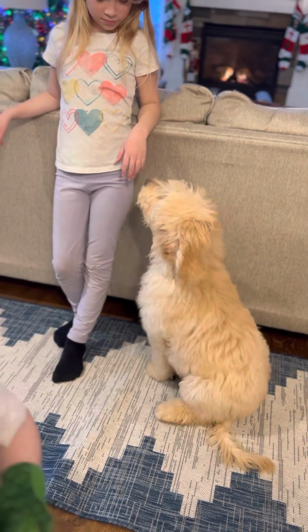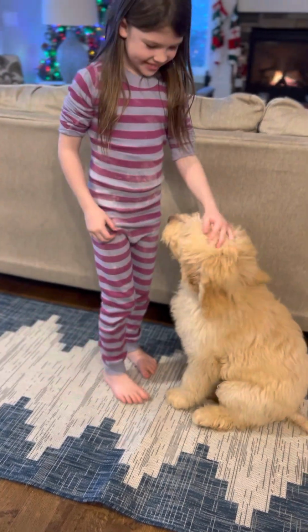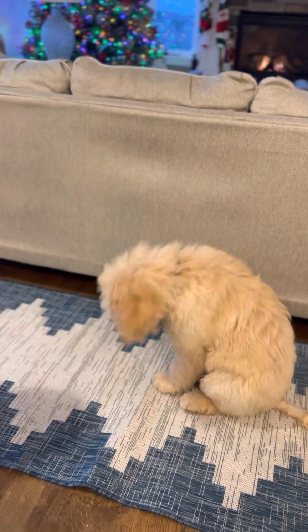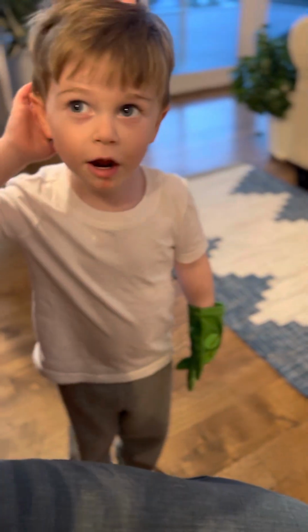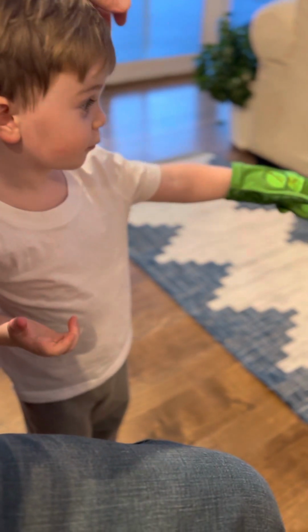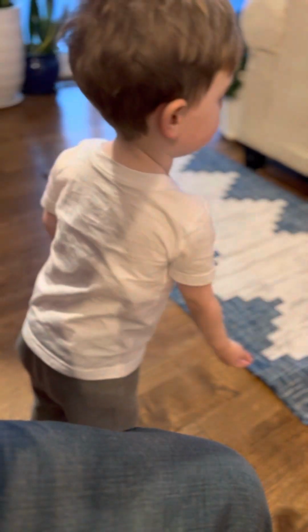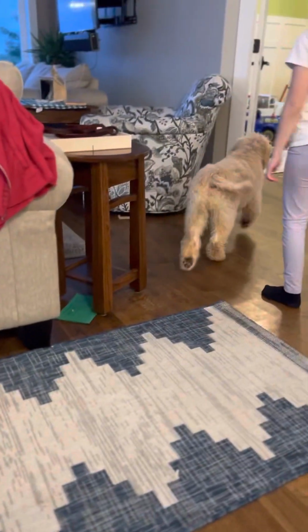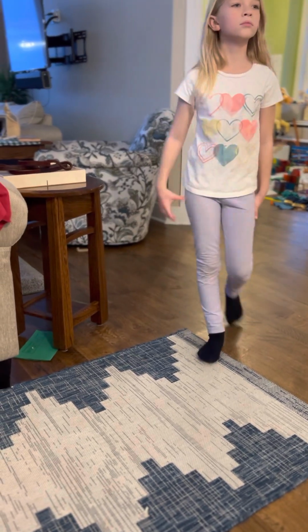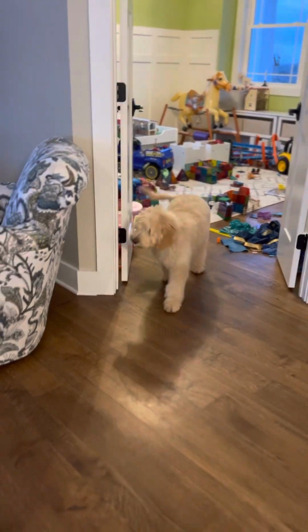Anna, do you want to give him some treats? What's up, Henry? Henry, do you want to give him some treats? For some food? You want to give Silas some treats? Come here, Silas. You got any more treats?